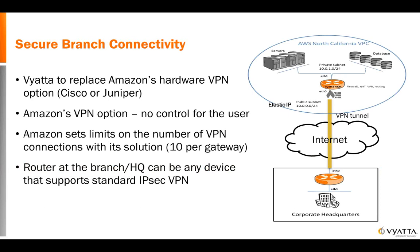Vyatta also provides secure branch connectivity, so you can use Vyatta to replace Amazon's hardware VPN options, whether it's a Cisco or Juniper option. One of the troubles if you're using Amazon or other cloud service providers is once you're relying on their VPN option, you don't have any control over how that VPN is being managed and deployed. Amazon and many of the other cloud service providers set limits on the number of VPN connections with its solution. Often it's a limit of about 10 per gateway, which is fine for a small business, not necessarily appropriate for a larger company with many different branches that are trying to access those cloud resources.